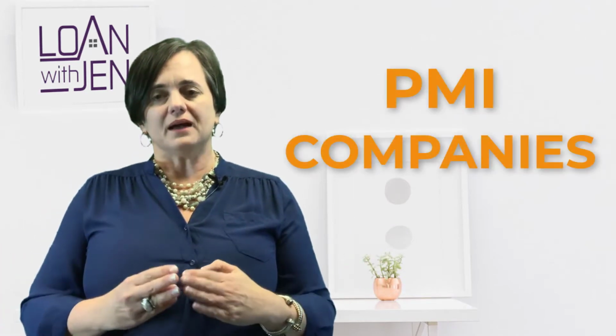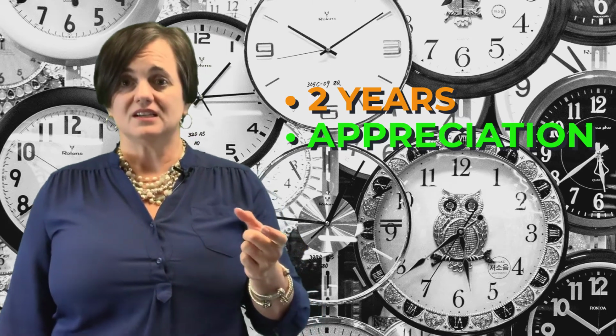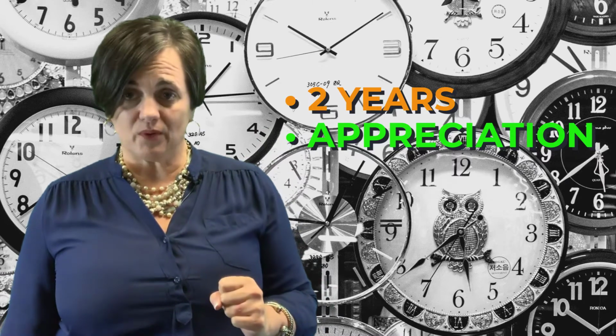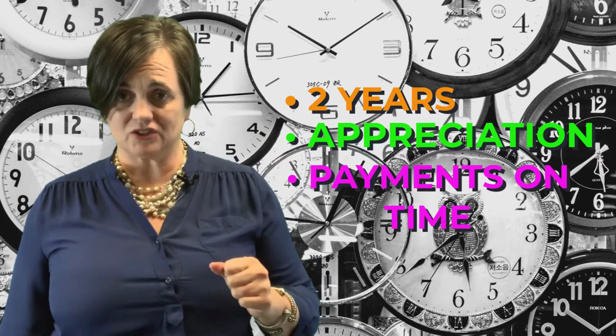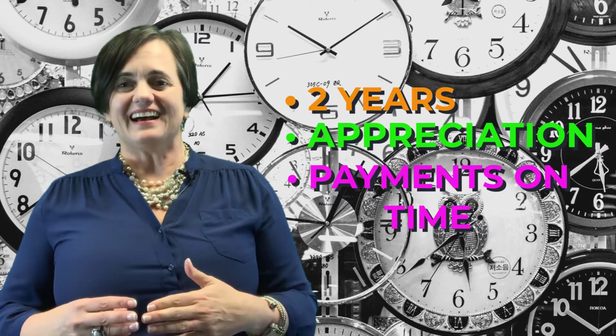Now, PMI companies, it's at their discretion, but the hard and fast rule is really after, they want 24 payments from you, 2 years worth of payments, in order to use appreciation for the calculation of the 80%. So if 2 years has passed, if you've made payments on time, that's the clincher, is payments on time. That's the purpose of PMI.